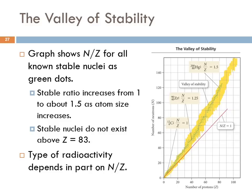So they talk about the valley of stability. I guess it's sometimes also called the island of stability, which I prefer because I don't really see a valley in there. And the book doesn't clearly state this, but I'm pretty sure we're graphing number of neutrons against number of protons. And the yellow would be all known nuclei. So all the different elements and all their different isotopes. The ones that are stable are in green.